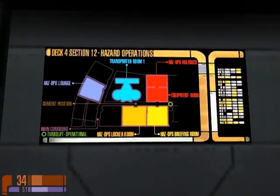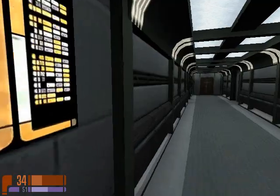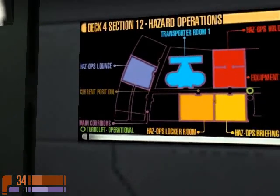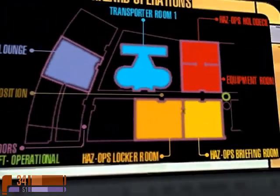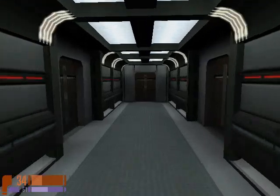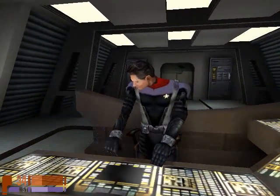That's an excellent simplified map of where we are. That's the hazard room, so that's a turbolift, which works. We had red alert for the whole game, by the way. Well, we're currently there. There's the transporter room, and the equipment room is this way, along with the holodeck. You get to use the holodeck.